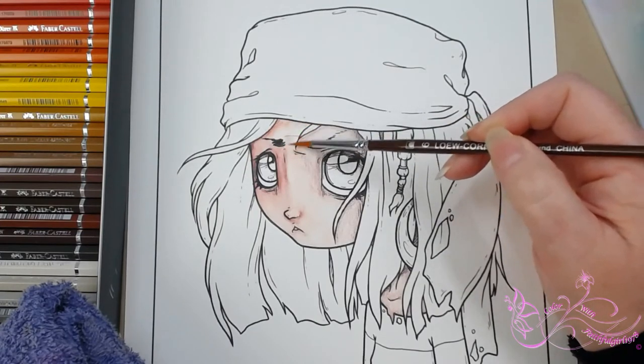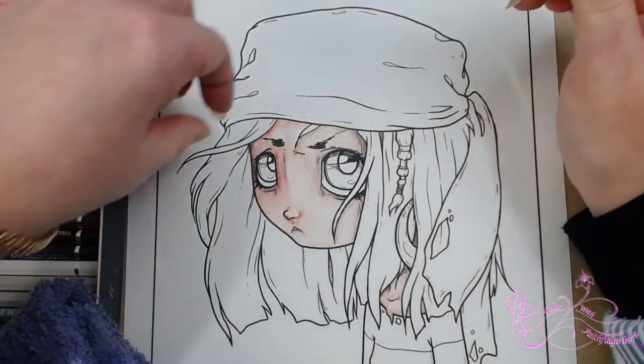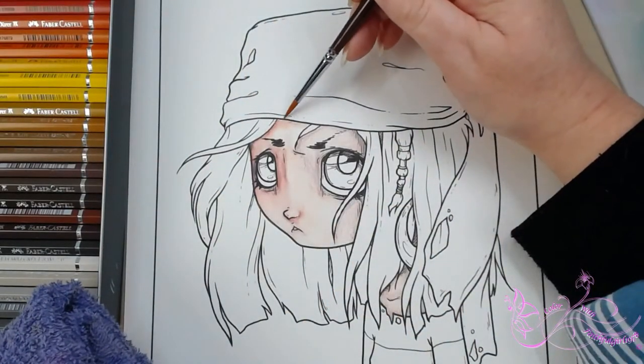Well, that's a cheap brush. Hair fell out. As I said, this was a new one, so it was probably just not in there properly.